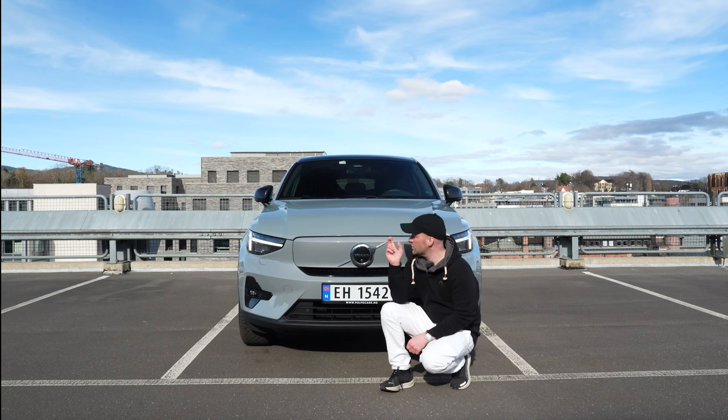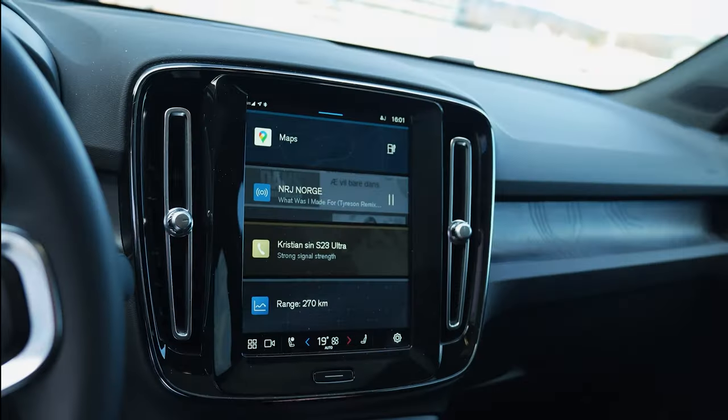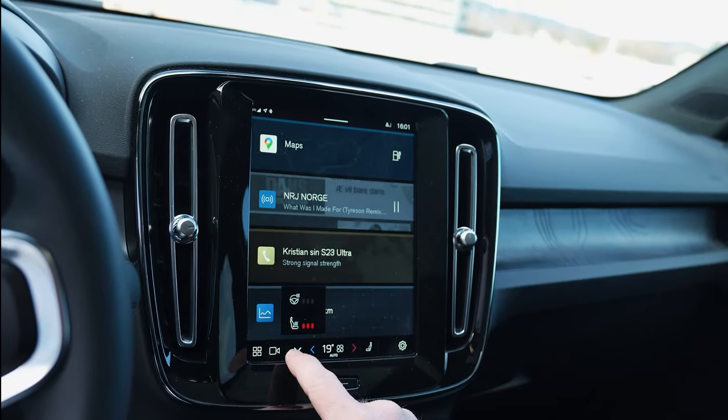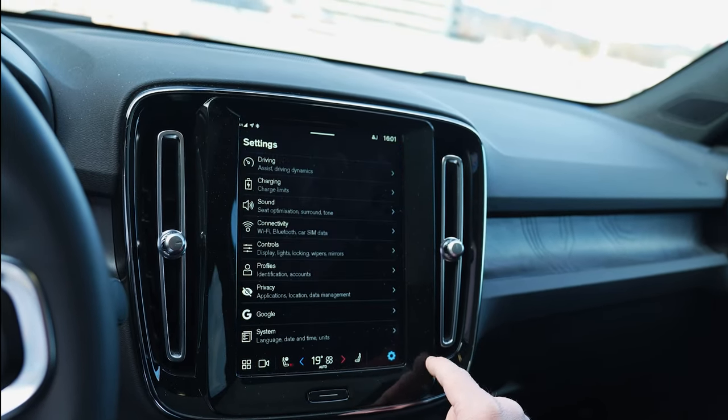And that is actually in regards to the infotainment, the center screen, the menu layers and the setup. I find this to be, I would actually say, slightly dated. It's not so intuitive and easy to navigate in. It's kind of clumsy and things are buried in menus.